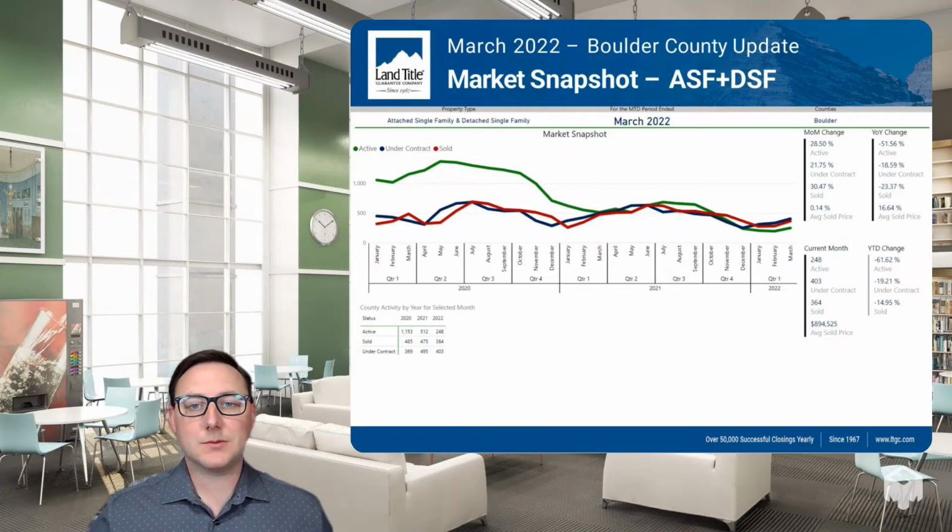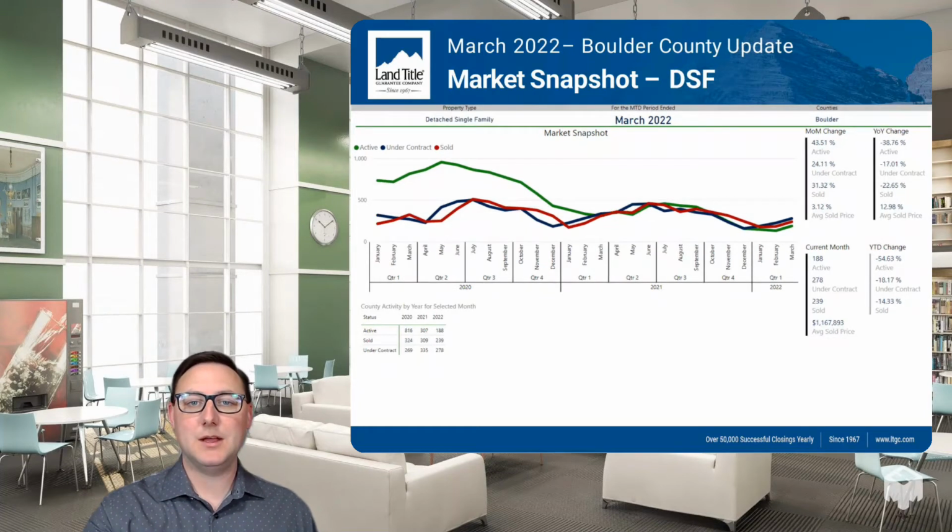So one of the biggest things I wanted to talk to you about today is inventory and what that looks like and what's going to happen through the springtime. Here you can see that inventory is starting to rise, and because of that, under contracts and sales are all about to rise as well. This is a really good sign for your buyers, but unfortunately, there's also a lot more buyers coming on the market because there's more to shop with.